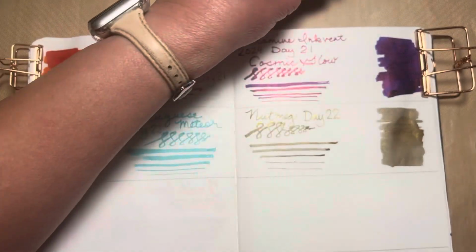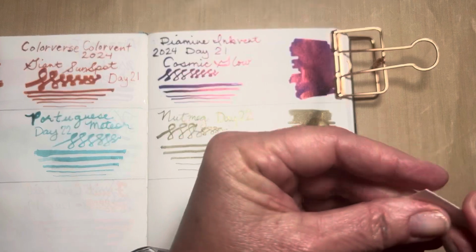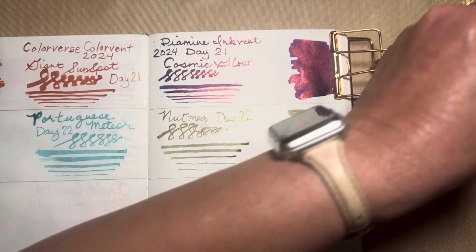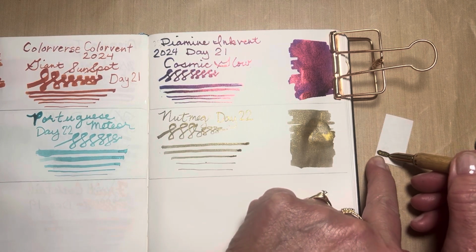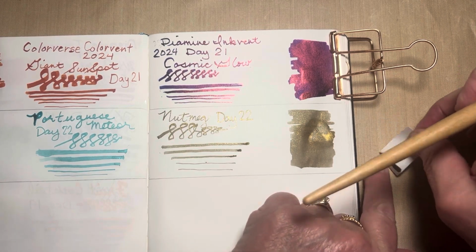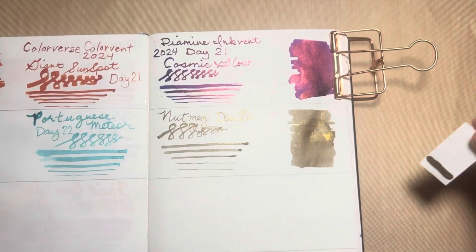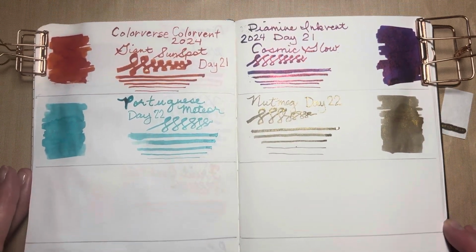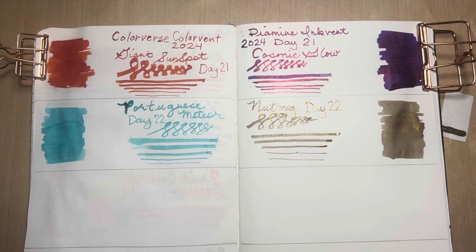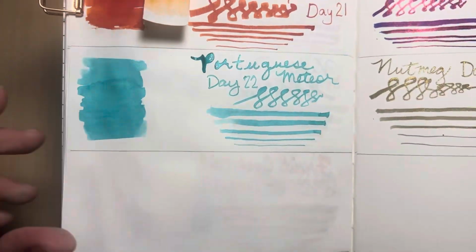All right, I need some ink down on a chromatography strip, and I forgot to do that on the Colorverse ink, so I'll have to re-dip the nib there, but that's okay. Oh, a heavy line of shimmer came out there. Let's check this out. I wonder what it's going to do with water. All right, while these are drying, I'll dip the chromatography strips and we'll be back to close out our video of the day.